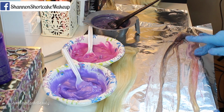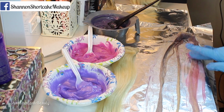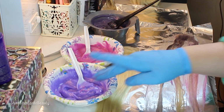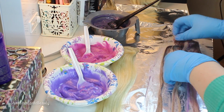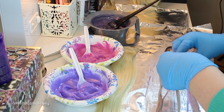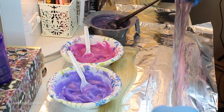And I add a little more silver at some points just to blend it together. I usually will add the silver and then whatever color, and then a little silver back in the middle just to blend it out. And now I'm going to put some purple on the middle strand all the way to the bottom. And that's what that guy looks like.